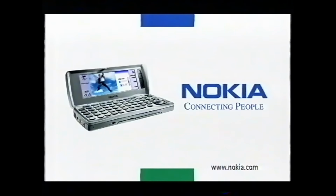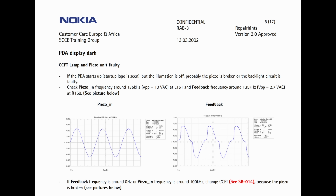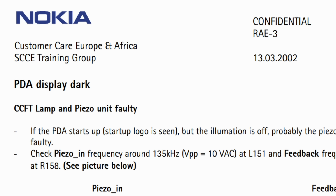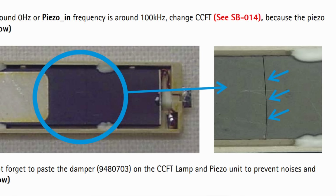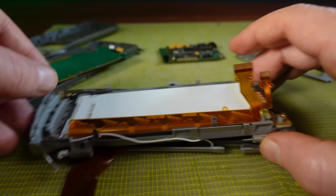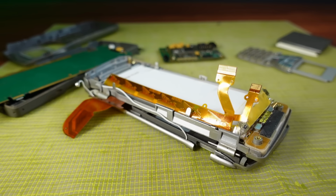Nokia, connecting people. Now, it could be this fluorescent tube is faulty, but the service manual also describes the piezo element as a potential cause. This helps generate the extremely high frequency AC current that powers the tube. Or maybe the power supply circuit on the boards are faulty. But the question is, with no replacement parts available, how am I going to get this backlight working again?